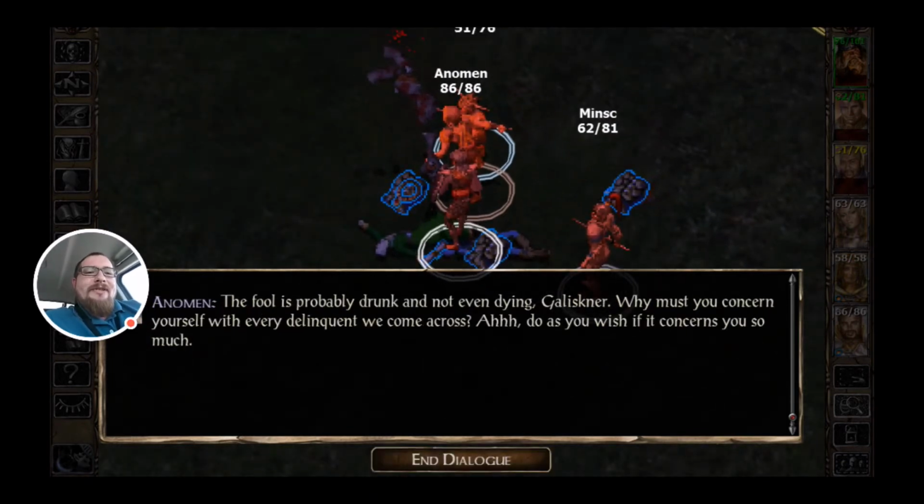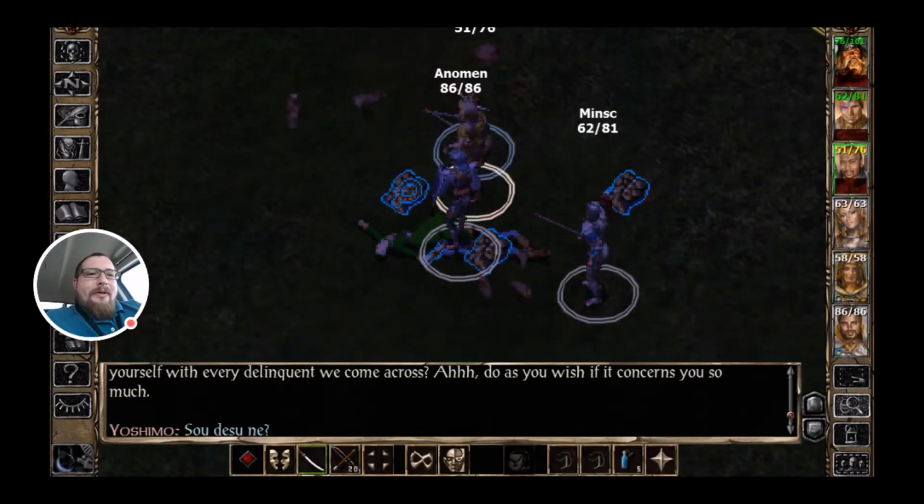Anomen, the fool is probably drunk and not even dying, Gaelan. Why must you concern yourself with every delinquent we come across? Do as you wish, if it concerns you so much. I thought you were supposed to be a knight.